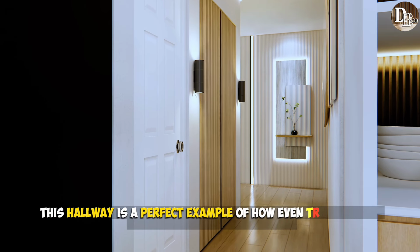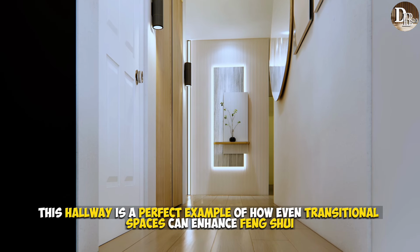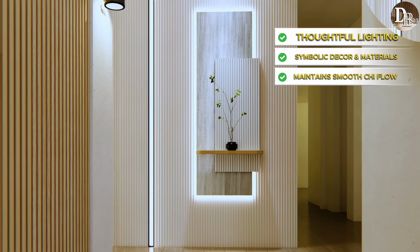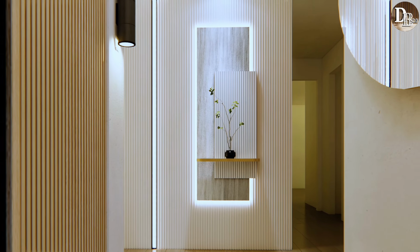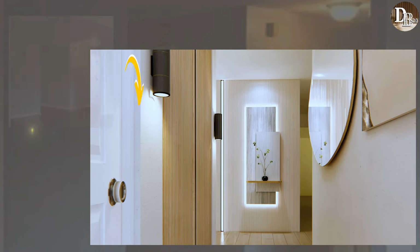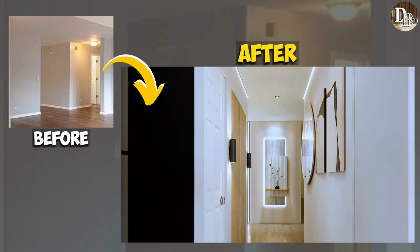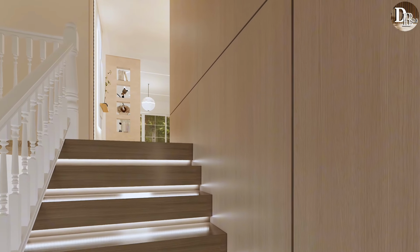This hallway is a perfect example of how even transitional spaces can enhance Feng Shui through thoughtful lighting, symbolic decor, and materials. It maintains smooth chi flow. The artwork and mirror aren't just decorative, they represent reflection, balance, and intentionality. With this style, it turns the hallway into a purposeful part of the home's energy flow. Let's now take a tour of the complete makeover.